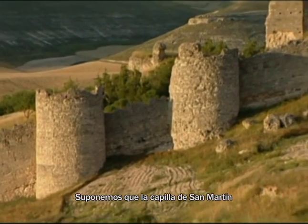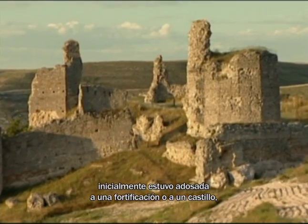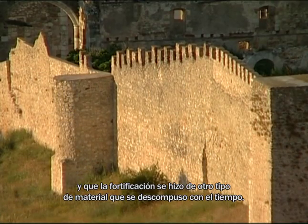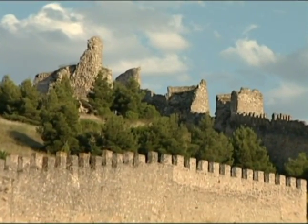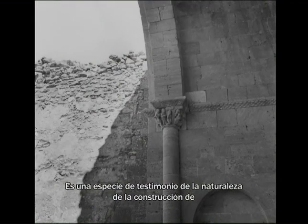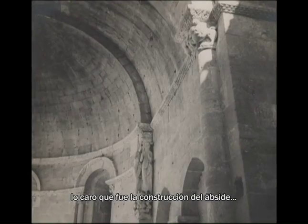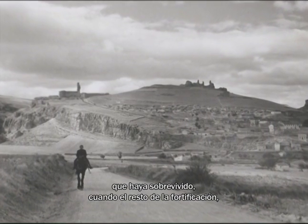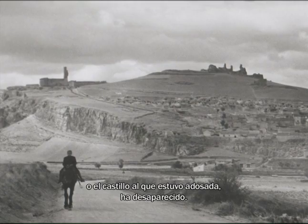Our best guess about now is that the Chapel of San Martín was originally attached to a fortification or a castle, and that fortification was made of a different kind of material that decomposed over time. It's sort of a testament to the nature of the construction of San Martín de Fuentidueña, how beautifully constructed it was, how expensively constructed the apse was, that it has survived when the rest of the fortification or castle to which it was attached has disappeared.